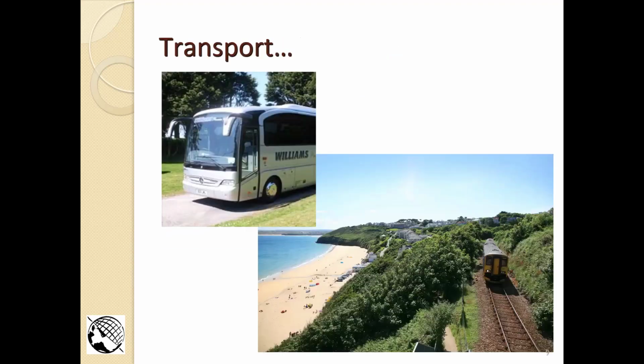Next one. So, talking of transport, we've got a choice of two local companies who can provide us with a bus to suit the size of the group. I don't want a really big bus. If we have a really big bus, we can't get it down little roads. So I'm looking for transport that's of the right size.